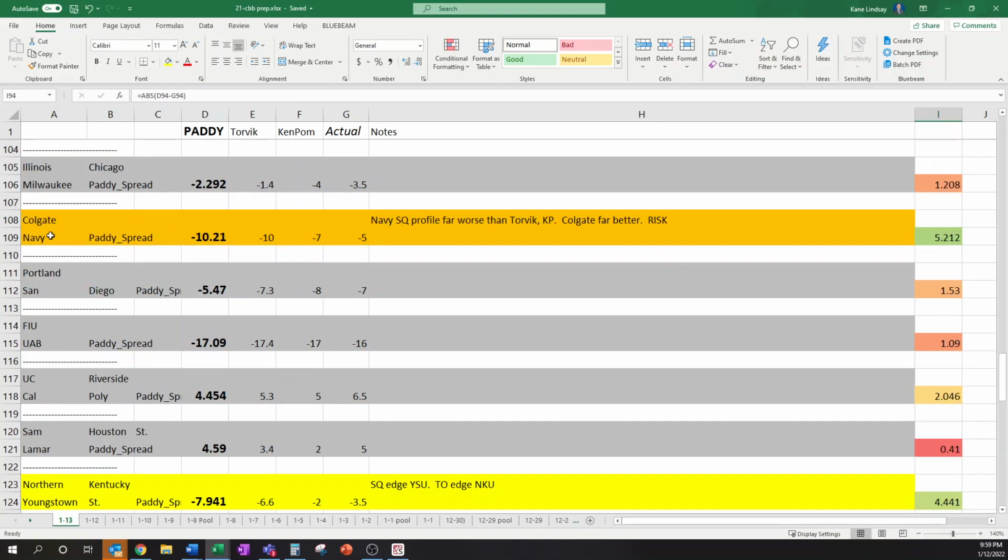Colgate and Navy. Colgate kind of coming around a little bit. I mean, certainly not to the level of recent years, but Colgate has turned a corner a little bit. So, Navy, I have by 10. KenPom says 7. Line is 5. Navy's shot quality profile is far worse than where they're ranked from an efficiency standpoint. That indicates luck, according to the shot quality guys. I'm starting to come around on them.